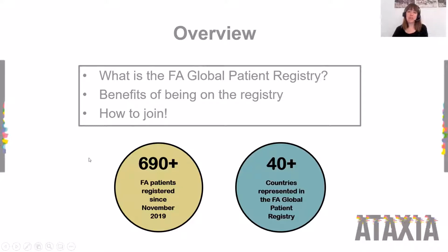I wanted to include these figures here because they show that since the registry was launched in November 2019, we've had more than 690 people register. And this is representing more than 40 countries. So it shows that it really is a global registry, but we want these numbers to go up even more.